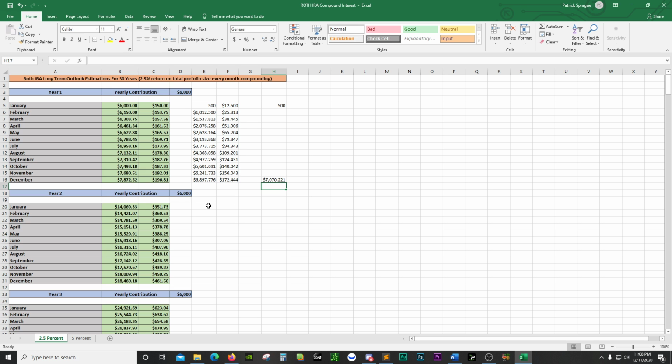Look at the difference. $800 in difference. It's crazy, putting 6,000 at the start of the year compared to 500 every month. $800 difference. It's the same percent return. Imagine how that compounds all the way down. 800 might not seem like a lot initially, but in 10 years, that number is going to be very wildly different, in my opinion.